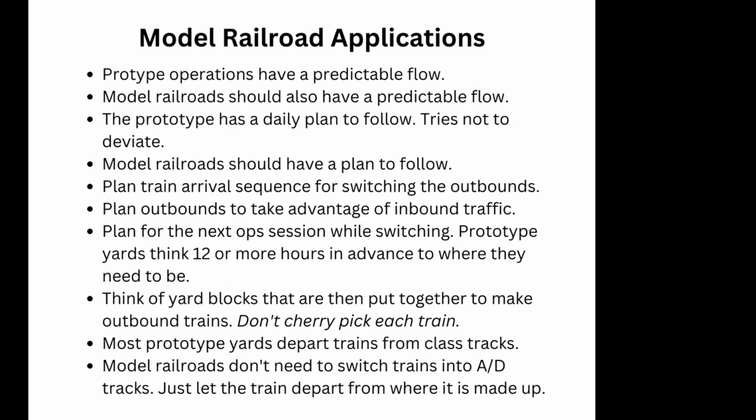next operating session. Like on the prototype, we have to always think at least 12 hours in advance. What we're doing now is going to affect what happens in the yard 8 to 12 hours from now. We always have to be thinking in advance of the effects of what we're doing now.